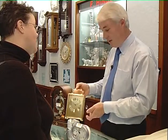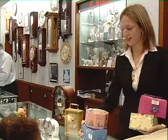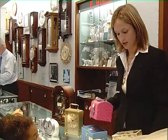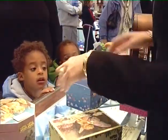Okay, lovely. Do you have any jewellery boxes? We do. I'll get the assistant to show you some. Thank you. Hello, I hear you'd like to look at some jewellery boxes. Oh, good, yes. Here's a selection of what we've got. Is it for you? Yes. Do you want to have a look?